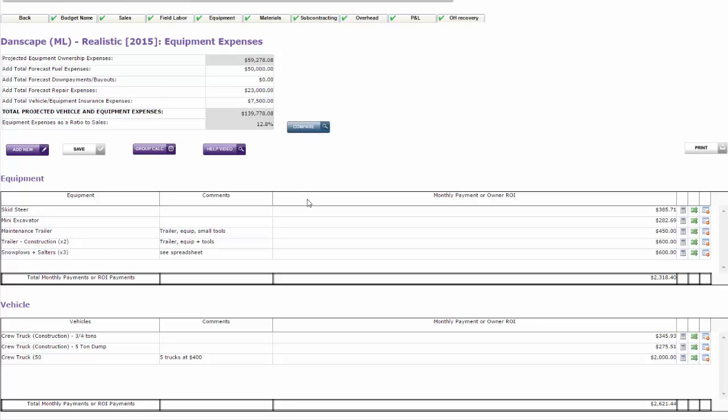The numbers that go into the budget are going to become your foundation for pricing work. And if you put garbage numbers in, you're going to get garbage out. So it's really important to take this seriously.